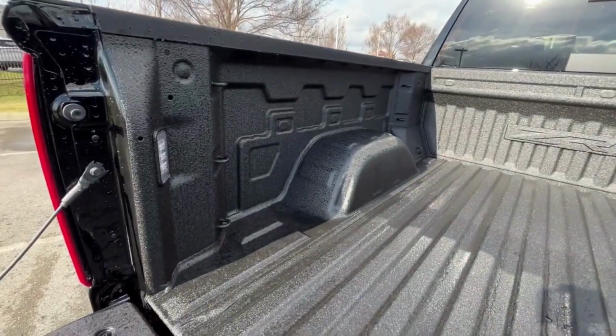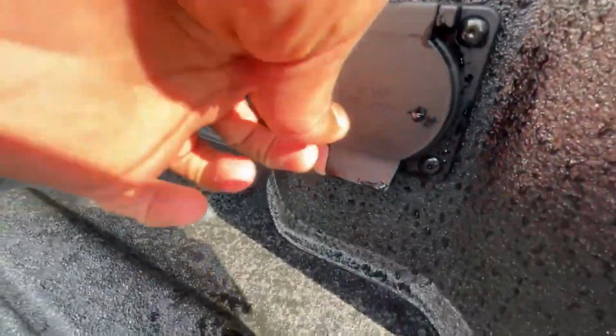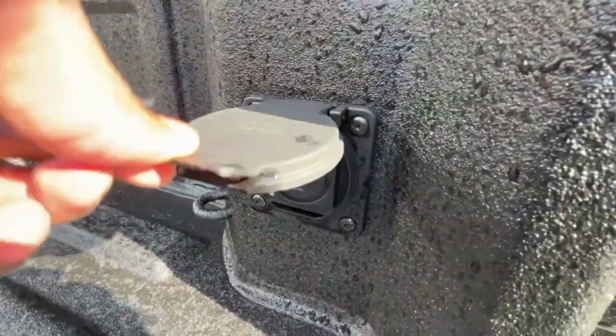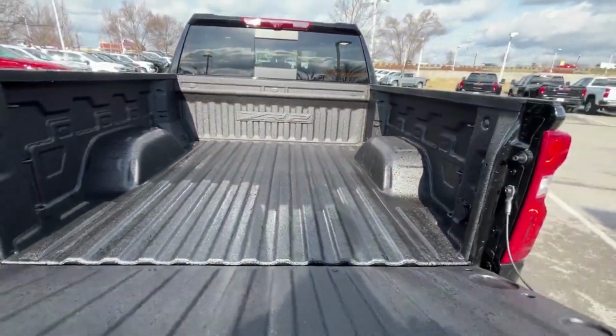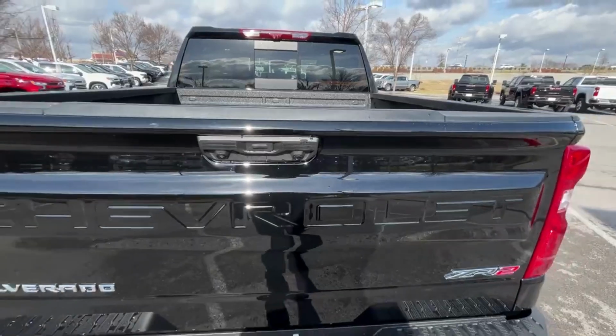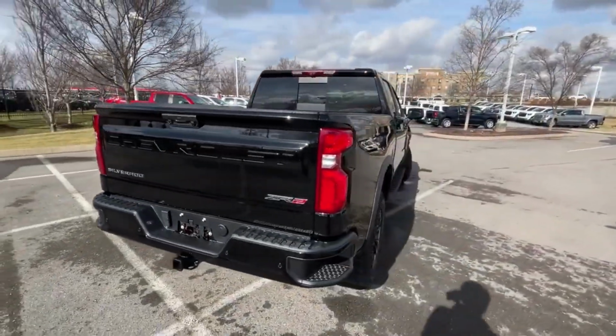And there's our bed there, spray-in bed liner. We get our LED bed lights there, and then we have a 120 volt 3-prong household plug in there. Now I do wish we had a power up tailgate on this one. It only folds down.